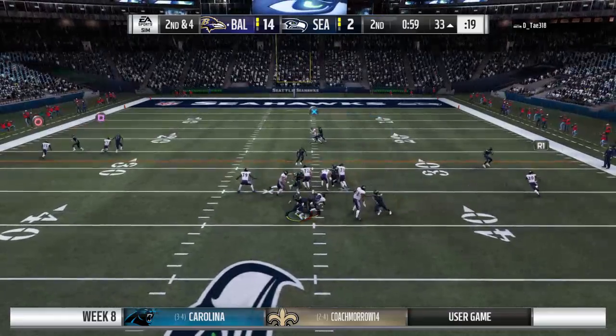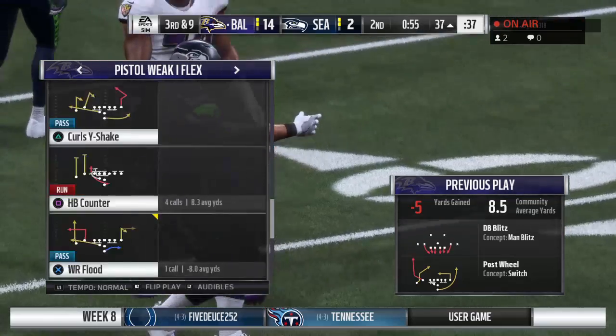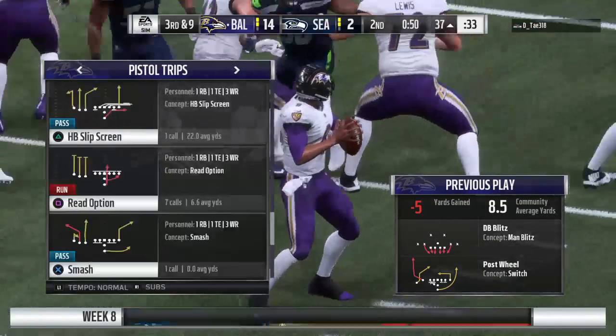On second down, Jackson. Blitz coming, and down he goes. Barkevious Mingo. Tough to handle on that blitz. He gets him for a loss of 5.